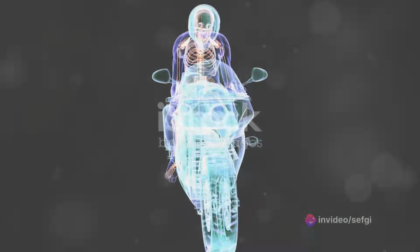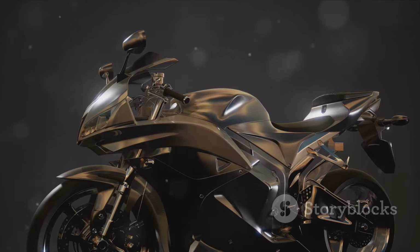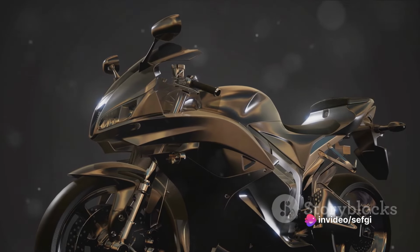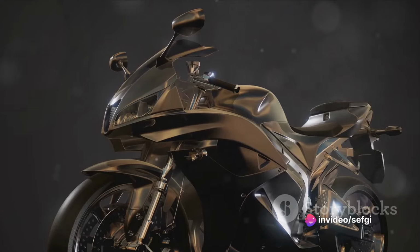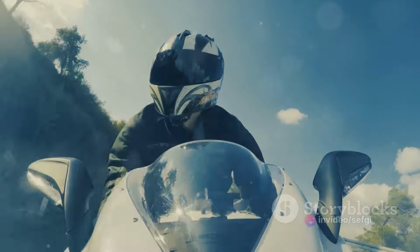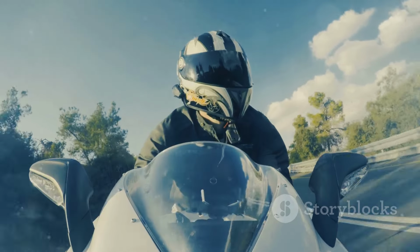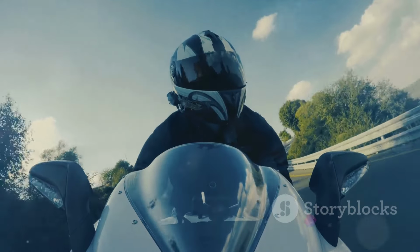Firstly, let's dive into aerodynamics. When we speak of motorcycles, especially super sport bikes, aerodynamics plays a significant role in their design and performance. But how exactly does a high rear seat factor into this? Well, it's all about optimizing the airflow. When the rear seat is positioned higher and behind the rider, it changes the shape of the motorcycle in a way that's beneficial for the airflow.